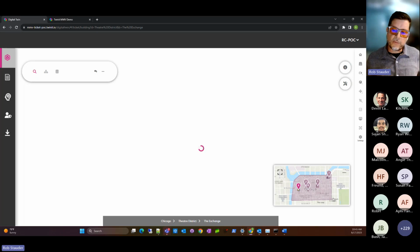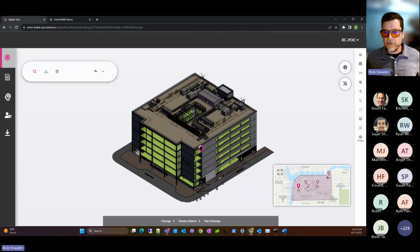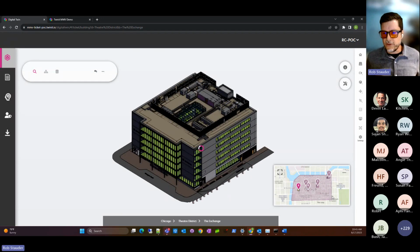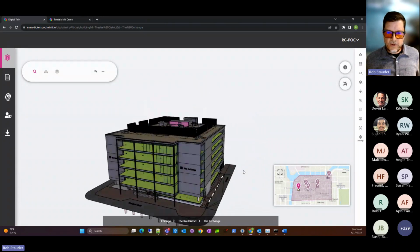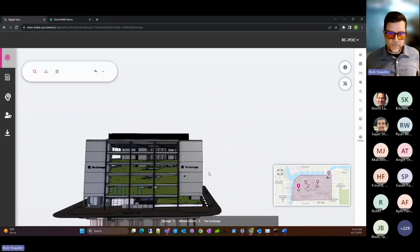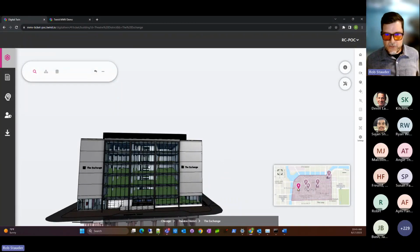You'll see down here on the right, there's an overview and inset map that gives us a sense of where this building is in relation to the district, other districts, and the number of tickets around it. So we can do kind of standard stuff with this building: pan, zoom, orbit, hover, look in some windows through the glass, see some nice staircases back there.